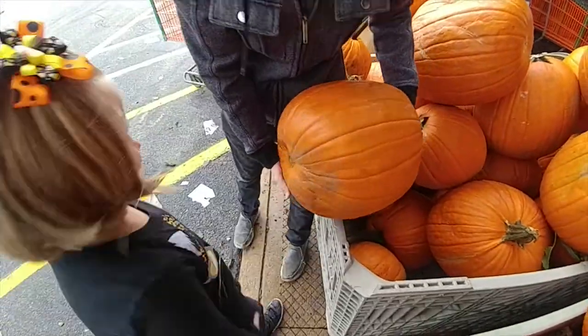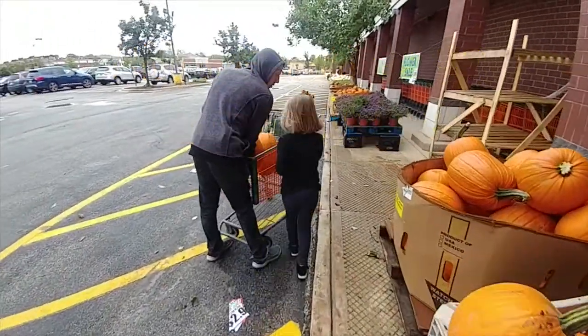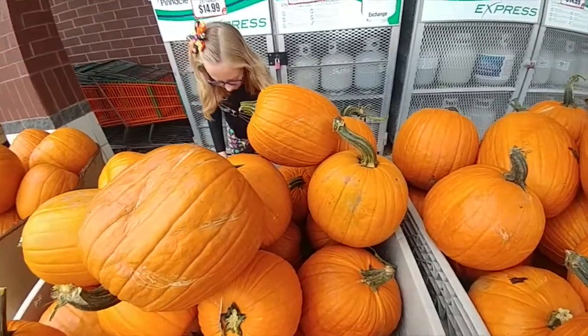Is this like $5 a pound? No, I don't think so. I think they're per pumpkin. We can check when we go in. That one's fine with me. As long as it's fine? Yeah, that's fine. Okay, now just Ariana has to pick one.